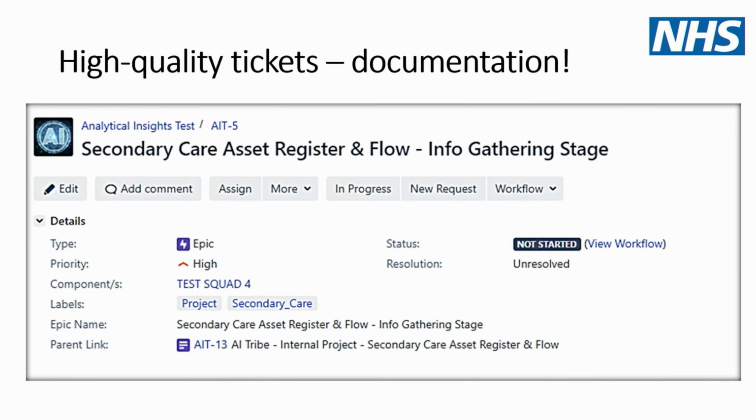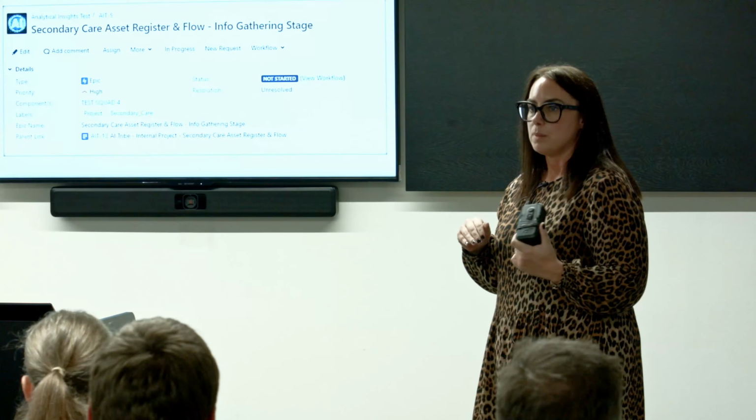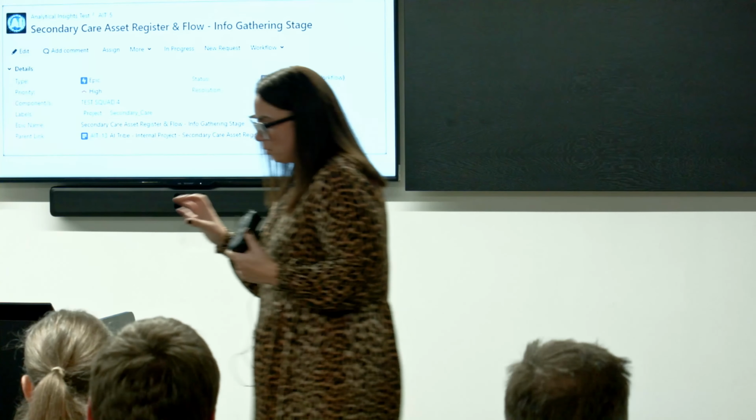And because of the pure volume and pace at which we were working, the benefit of having everything in Jira here is everyone's got access to everything. There's nothing being done behind closed doors. It's all transparent. If you needed help with something, you could just go in and search. Somebody else is already working on this piece of work or has got experience of that. They did it last week. It's all there and easily accessible by everyone.